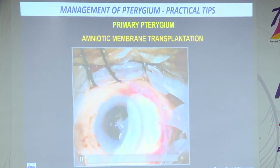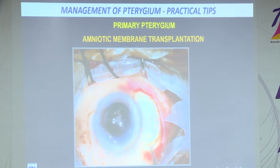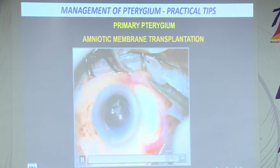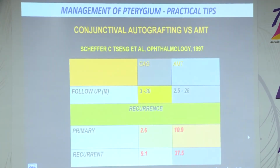Amniotic membrane has also been tried, and many surgeons are using it for management of primary pterygium, and it has been found to be effective, as good as conjunctival autografting. If amniotic membrane is available, we can use a preserved amniotic membrane. There was a study which compared conjunctival autografting with amniotic membrane transplantation. It was found that for primary pterygium, both work well, but for recurrent pterygium, conjunctival autografting is efficient, but amniotic membrane alone is not sufficient.